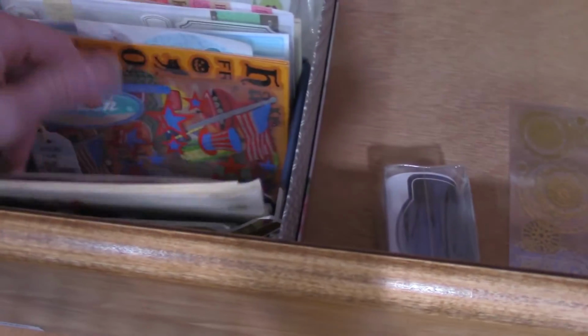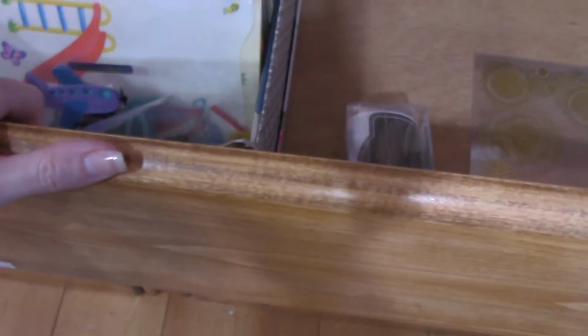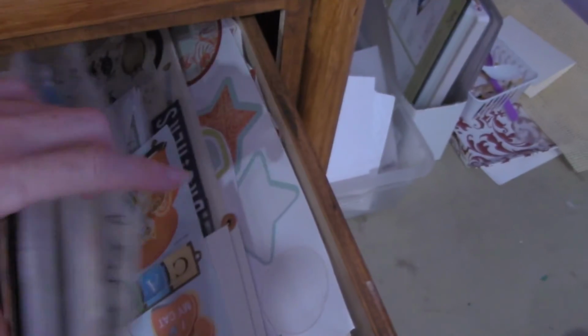And this is just various different stickers that I have, and it is kind of organized. I've been using a lot of these photo boxes in my drawers because they work perfectly. So just all kinds of various stickers, and I think I even have some rub-ons in here. So that's where all that's going to live.